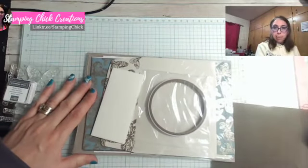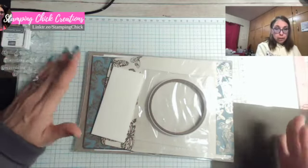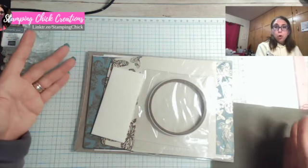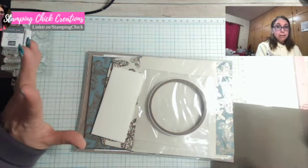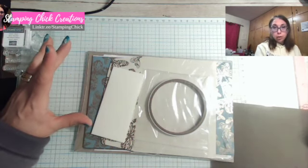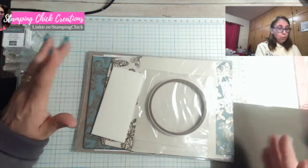Now, remember, Paper Pumpkin is different than our kits. Paper Pumpkin is a subscription that you pay for every month. It automatically comes to your door, and you don't know what you're getting. You get a sneak peek at the possibilities of what it could be. Excuse me, but they do not show you the entire projects. And I like that because I think it's kind of fun that you don't know what you're getting.